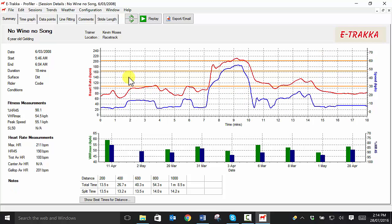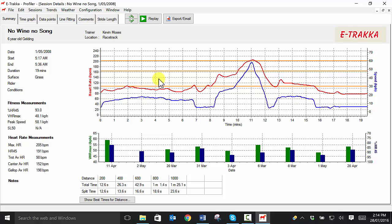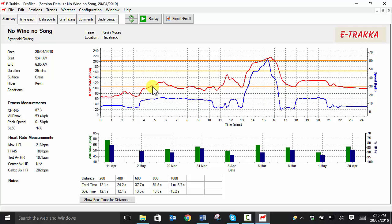He's a stayer. So all the way he has these typical tight, wonderful readings of a stayer, and this is representative of a very efficient aerobic system. And the last reading, again, you can see trotting real tight, quick recoveries.